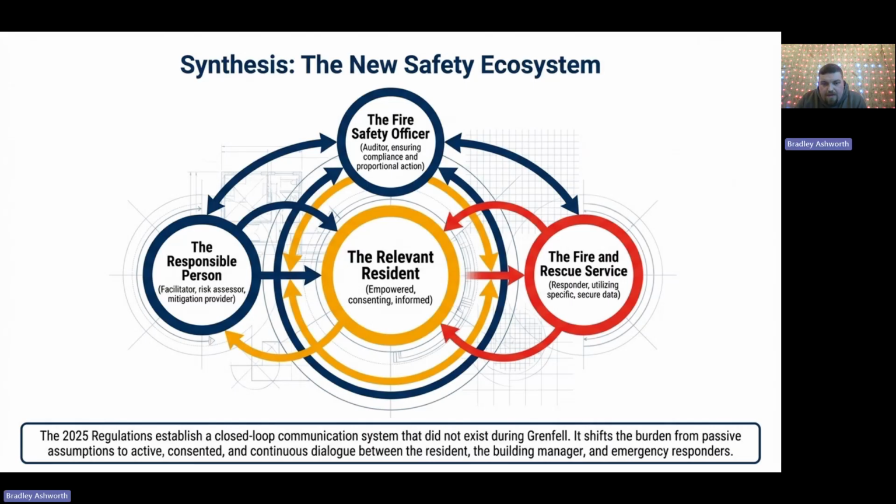So the arrows represent the provision of information mandated by the law. By requiring the responsible person to prepare both a building emergency evacuation plan under Regulation 13 and individual emergency evacuation statements under Regulation 8, the regulations ensure that individual needs are no longer managed in isolation.